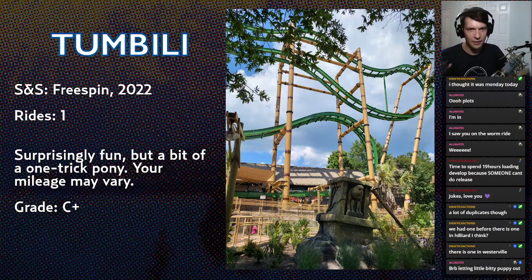All right, next up, we got Tumbili, the brand spanking new SNS free spin coaster. And I had never ridden a coaster like this before. It was a very strange experience. I mean, it is a coaster, don't get me wrong. It doesn't feel like one when you're riding it, though.